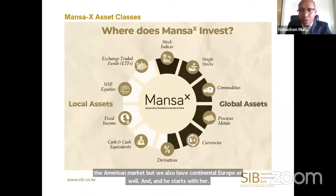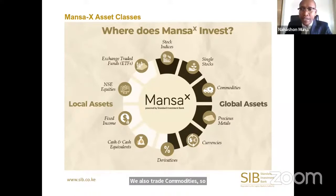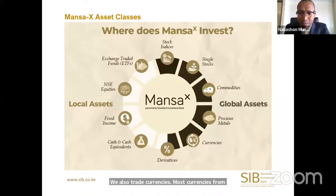We also trade commodities. So here we are talking about oil, natural gas, wheat, sugar, and so on. We also trade precious metals, for example, gold and silver. We also trade currencies, most currencies from around the world, most of the G10 currencies. So you're talking about the euro, the dollar, the yen, Swiss franc, Australian dollar, and so on.